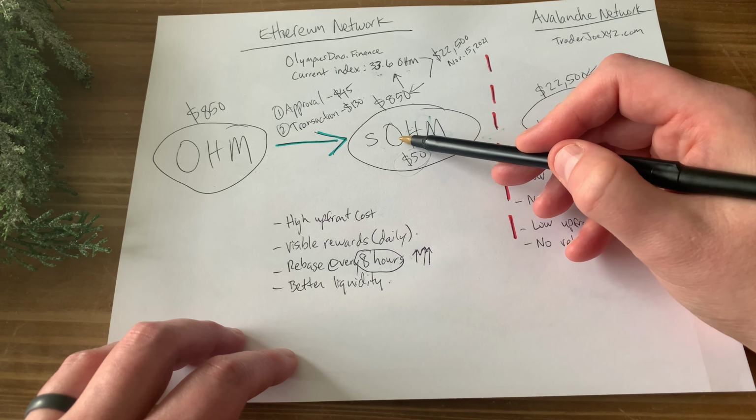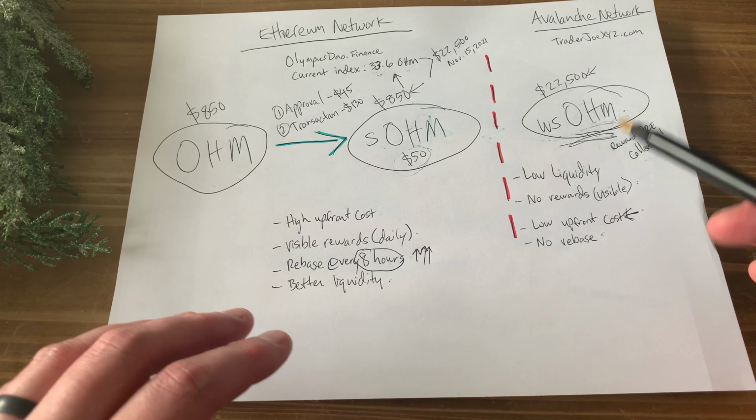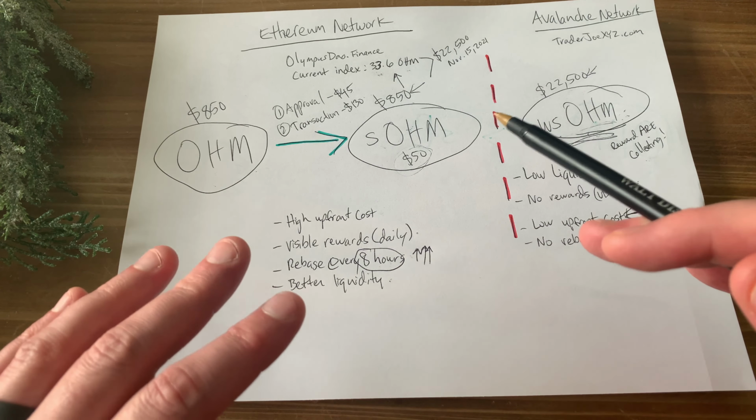Hopefully that makes sense because I know it's a very confusing process, very confusing topic. I've had so many questions over the last couple of weeks. I probably have had 500 questions that are all identical saying, well, wait, I bought some of this. How do I stake it? Oh, wait, I bought some of this. I want to buy some of this instead.